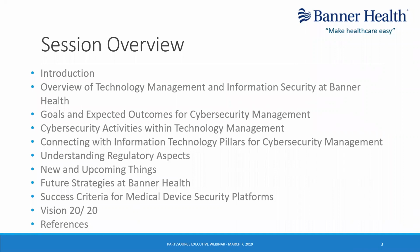After discussing the program and operational aspects, we'll move on to looking at what's happening in the regulatory space, and go over some new and exciting things that we have seen developing through the FDA and the Health and Human Services Task Force groups. To conclude this session, I'll also provide you with an overview of the future strategies that we have planned here at the Banner Health Technology Management Department.